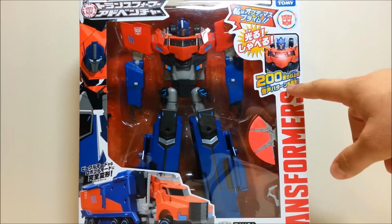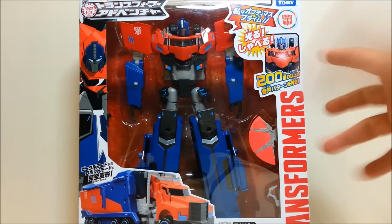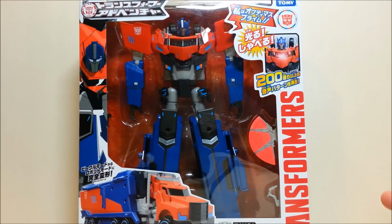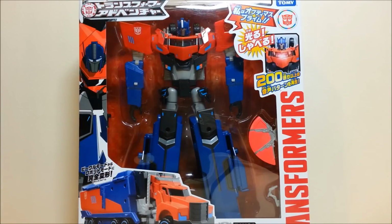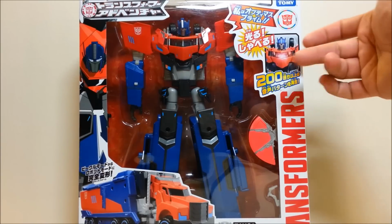He's got a picture over here showing off his electronics. It's got the number 200. Now he's showing off some lights. I'm going to guess, and this is just me guessing, if you know, please go down in the comments and let me know, that this means he's got like 200 sayings or phrases or sound effects, because I pressed this button over and over and over. I spent a good while just pressing that button, and I kept hearing something different every other time. So I couldn't tell you how many phrases he actually has, but if I had to guess, it's somewhere around that.